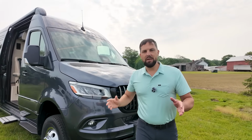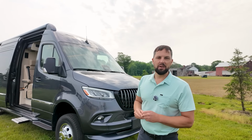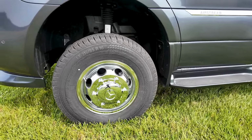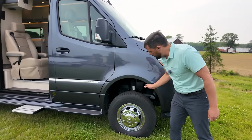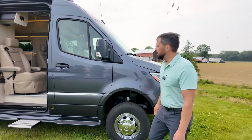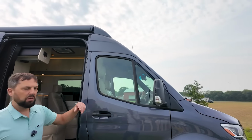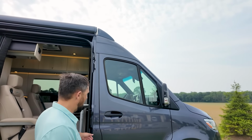A lot of safety features. Airstream checks off all the boxes they can for the safety features. New wheel works, triple nickel chrome rims, front and back. And the all-wheel drive chassis, you get plenty of ground clearance. There's also side cameras in the mirrors when you put on the turn signal. That will give you a view down each side.